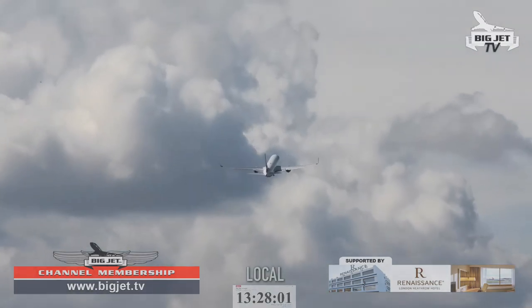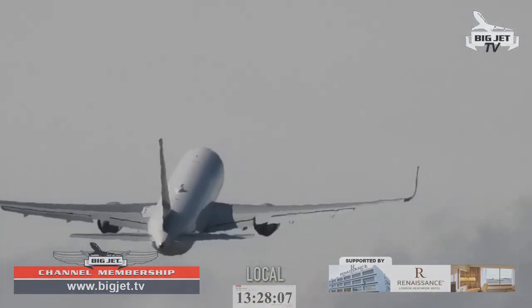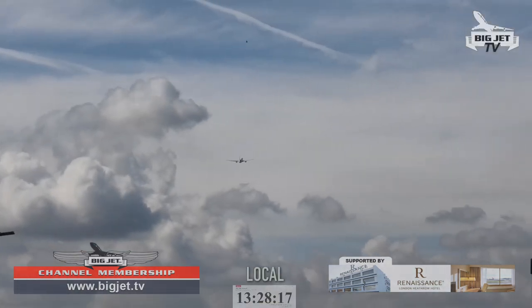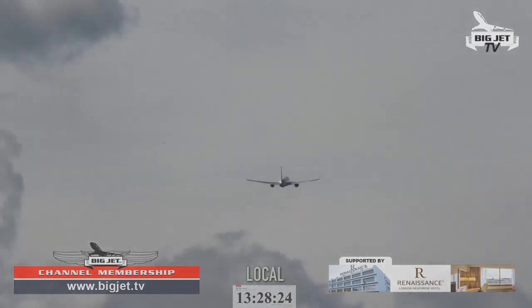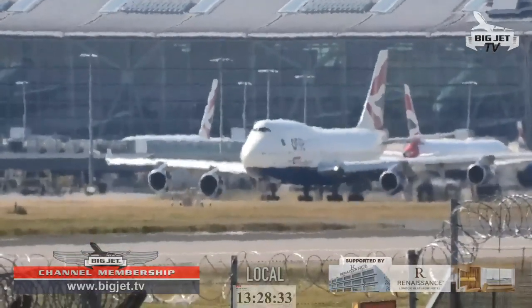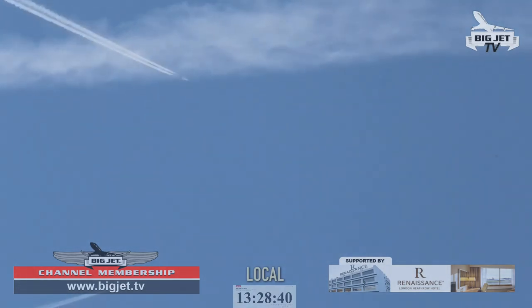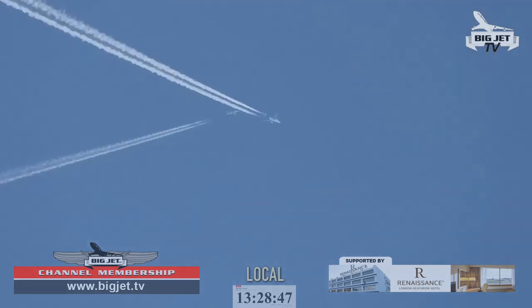Went up like a 757. It comes at 747. Okay, the great thing is that because we've got no movements here, we're going to get the full cacophony. Oh, look at those two meeting in the middle. Look at that. Bam!